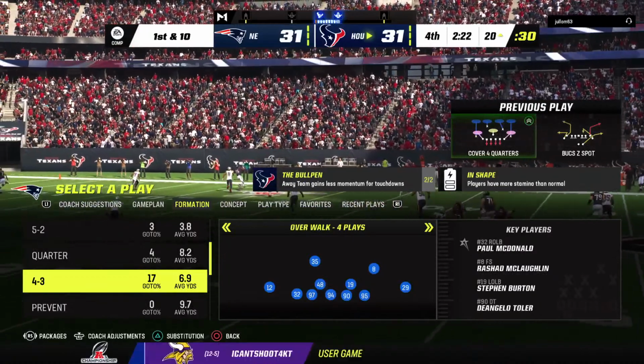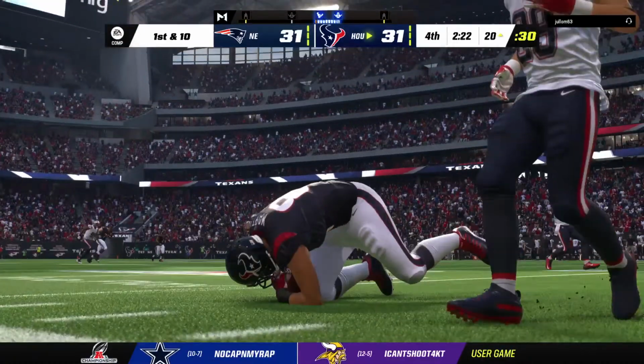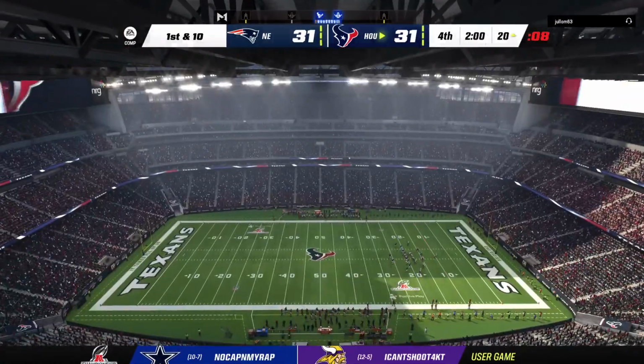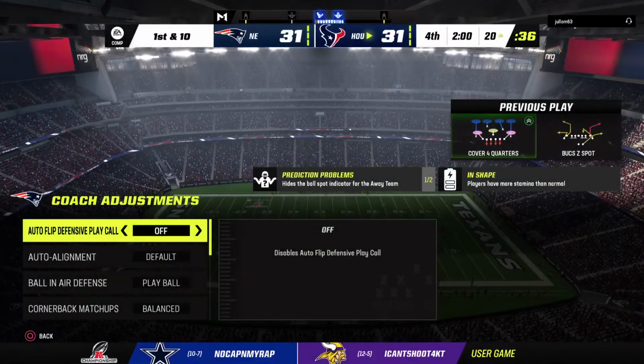And partner, in a tie game in the fourth quarter, you and I both know in the NFL, that's when you lean on your stars. And he came through with a nice catch right there. Getting down to the good stuff. All tied with 2 minutes remaining on EA Sports.